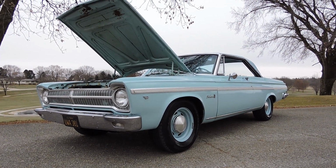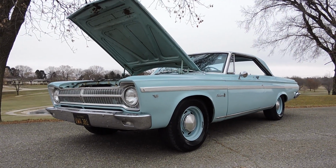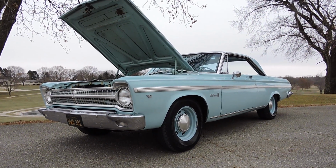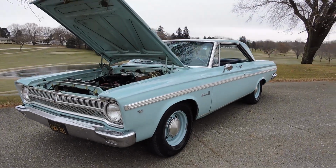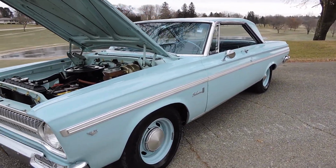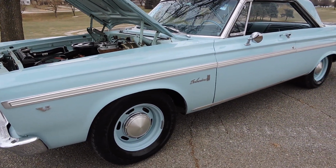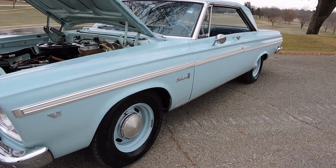Again, this was a California car all its life. Original paint to my knowledge, inside and out, all the jambs, under the hood, trunk, everything to me looks like the original paint. Does have the steel rims with the dog dish hubcaps on it. Tires are like new, they're in great shape.